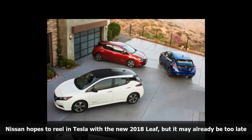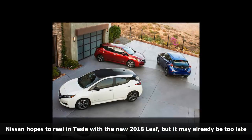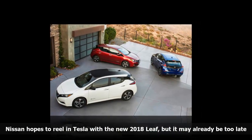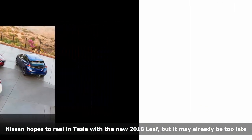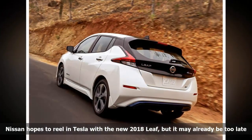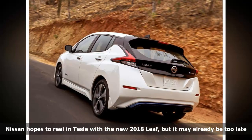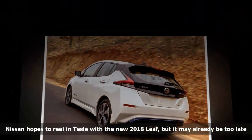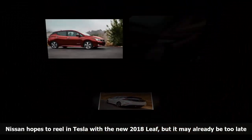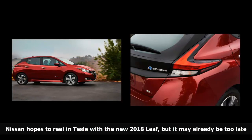Coming to market in 2018 with a 40 kWh battery and a sub-200-mile range is risky, considering the Chevy Bolt's 60 kWh battery gives its drivers 239 miles of range, and a Tesla Model 3 will get you at least 220 miles, and 310 miles at the top end. The Leaf seems to also trail Tesla on in-car technology.